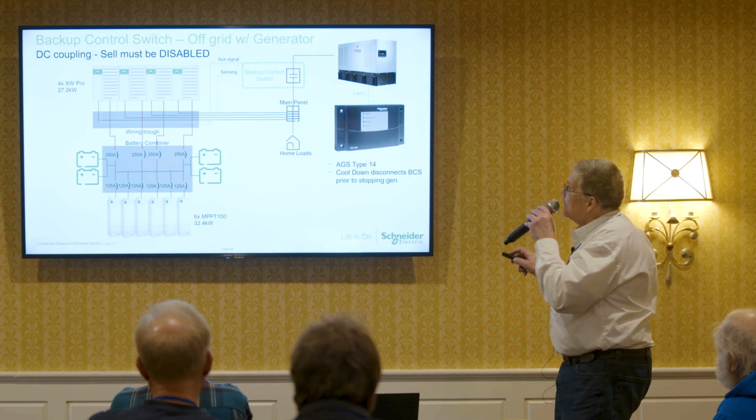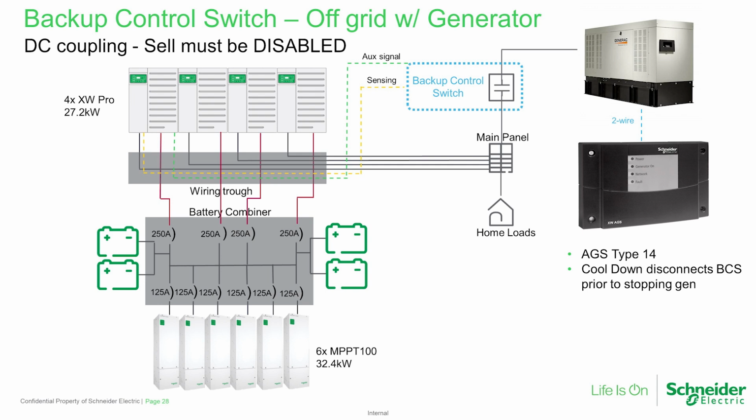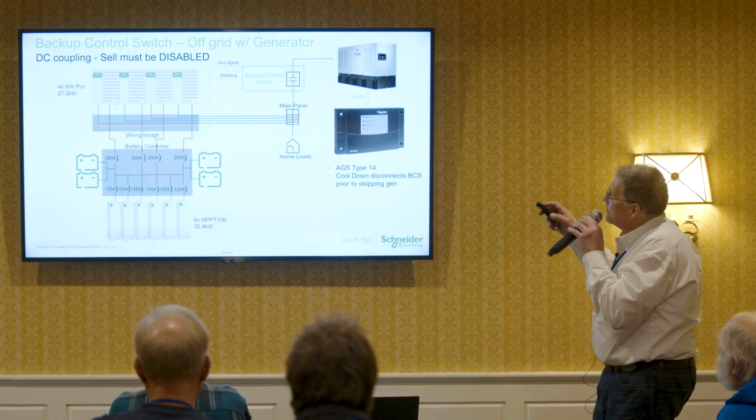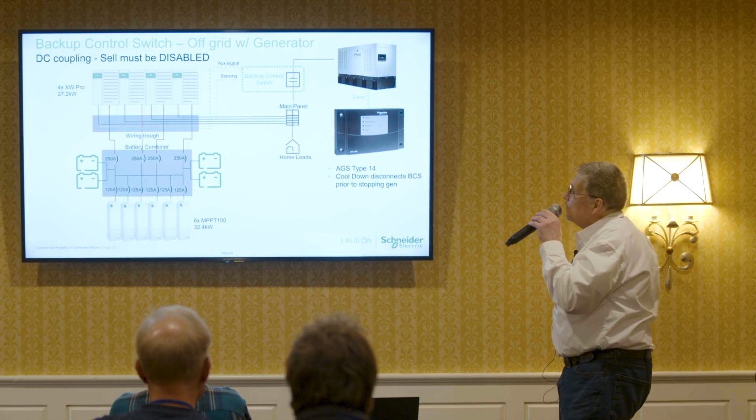And then of course, we have the ability to connect a generator. If you're off grid, you can certainly use the backup control switch with a generator and our automatic generator start module that will only start the generator when the batteries get low. So if you're off grid with a generator, just make sure that you don't enable the sell function.